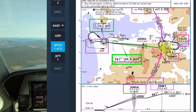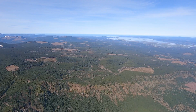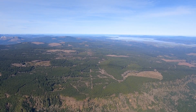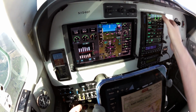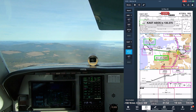46 Fox, could I show you established on the localizer? Confirm this will be a full stop? Affirmative. We'll talk to you on the way back out, going back home to Bremerton there. Destination ASOS is 135.375. Services are terminated at this time. Squawk VFR, that's the frequency on the way back, and have a good day. Thanks for your help today. 46 Foxtrot, 15 left downwind. 677, let's get police traffic.